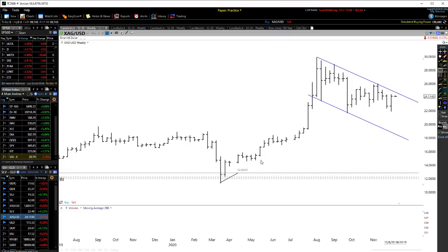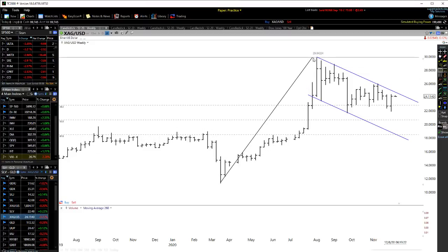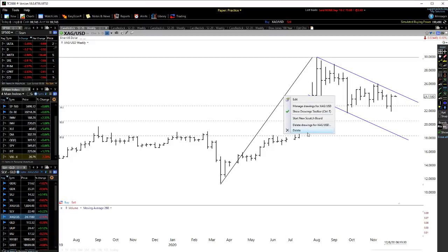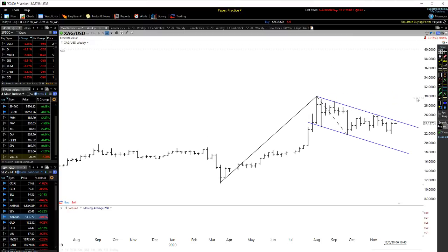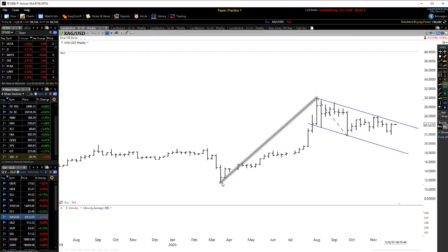Well, I could just use a Fibonacci, from a low to a high. You can see that it only retraced 38%, which is quite strong. But if it did break out here, then we have the low point towards the high point, and then we have a movement from this low point here. So if we broke out, a 1-to-1 projection would be quite feasible from this move up. Then that'll be around that $40 level, which is quite interesting.